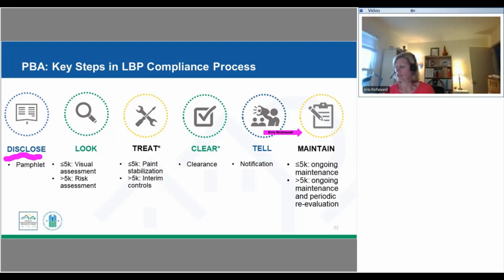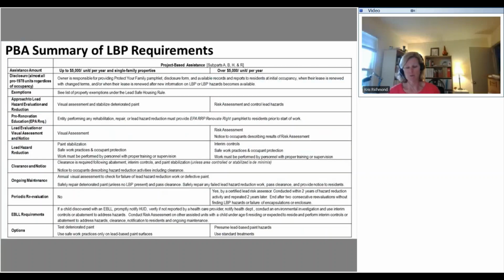So there are going to be ongoing maintenance requirements because of the ongoing relationship between the program and the unit. And there's a little more involved for ongoing maintenance for greater than $5,000 per unit per year, but we will talk about each of those as we get into the separate modules. So again, like I said, this requirement is really split as to whether you are funding up to and including $5,000 per unit per year or more than $5,000 per unit per year. So you have to know what the funding is, because the requirements are different. They're going to be more stringent on the right side because there's more funding going in there, and so they want to be more protective, and it'll be less stringent if there's not as much funding, on this side over here, the up to $5,000 per unit per year.